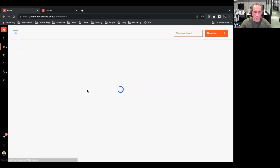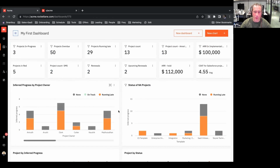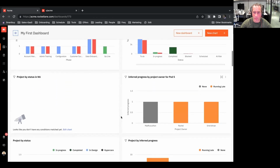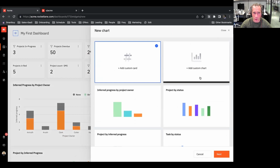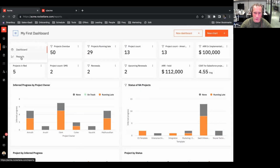The next feature I want to show you are our dashboards, and we have a really wide variety of powerful out of the box dashboards that will show you who's on task, who's behind, who has the most tasks assigned to them, and who might have spare bandwidth to get stuff done. You can of course build your own custom modules within the dashboard, your own custom reports if you want to slice and dice your data a new way.